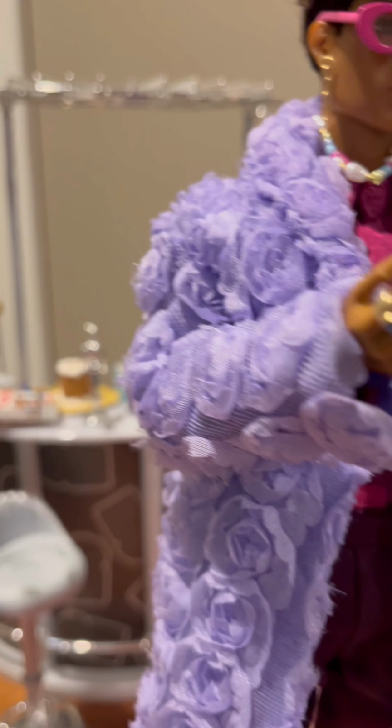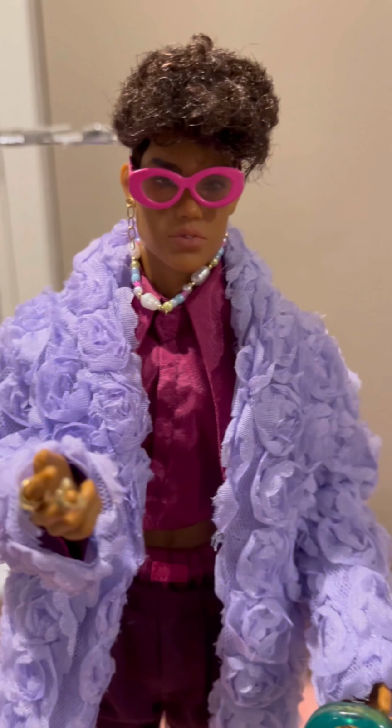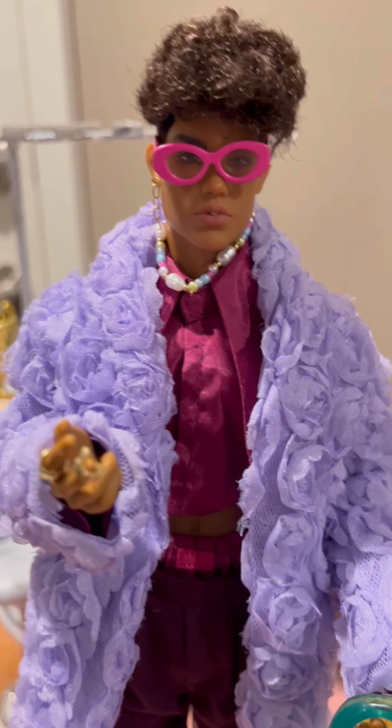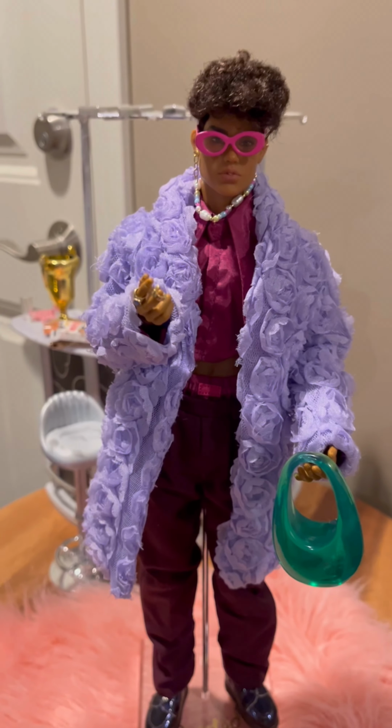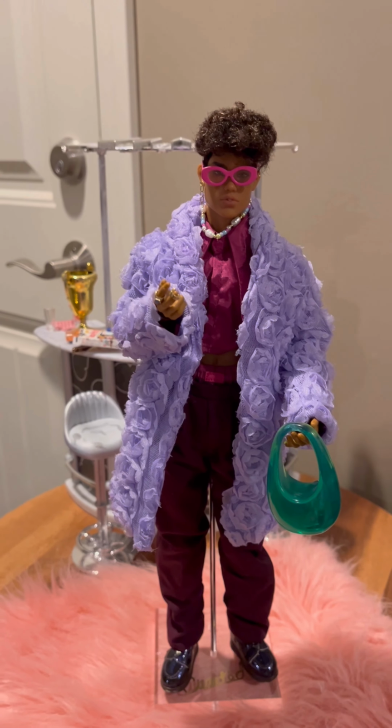Here's Thiago at the bar. Check out his shoes. He's got purple socks on. He's saying peace, and he's got two rings on. His choker, which was easy to put on. His pink sunglasses. He does have a chain earring drop down there. And of course, his green bag. That is Thiago. He's from the curated event of last summer of 2023.